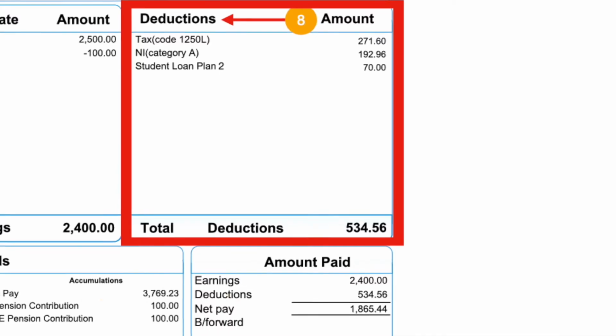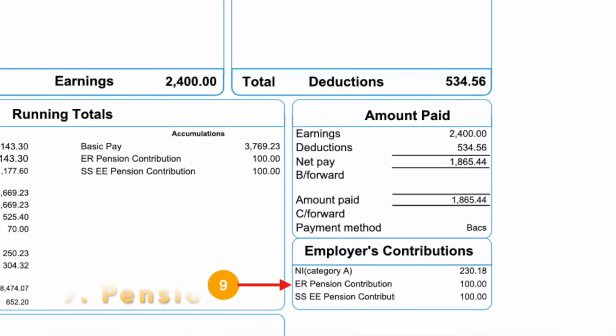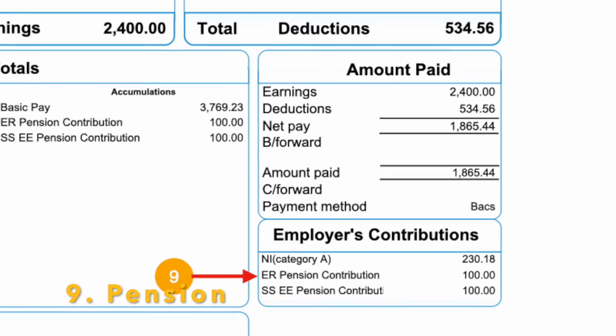With this part, guys, this is the part of deductions. Yes, deductions, guys. And this is literally the income tax you're paying and the national insurance contributions you are making out of your pay. Your pay slip should also show your pension contribution. If you're not contributing to a pension, pause this video and go and contribute. It's vital for after your work life that you have something to live up on.